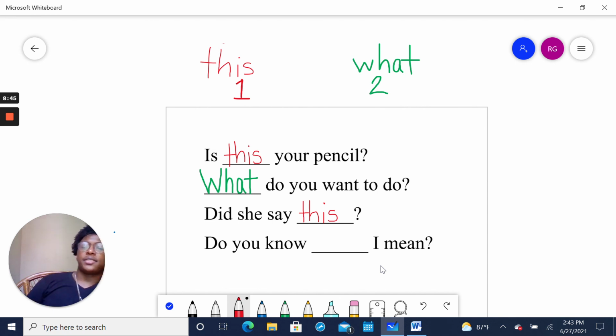Our last sentence. Do you know blank I mean? Is it, do you know this I mean? Or do you know what I mean? Do you know what I mean? Oh, yeah.